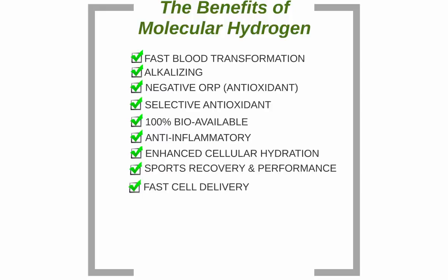Due to its extremely small size, which is 0.24 trillionth of a metre, molecular hydrogen can spread throughout the body in seconds and penetrate all tissues, cells and cell components, providing rapid protection from free radical damage. Due to its molecular size, it can provide protection to the inside of the cells and the outside, the external surface of the cell membrane, which is called the lipid bilayer, the extracellular matrix, the plasma, and all the external surfaces of cells, organs and all tissues.